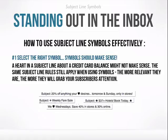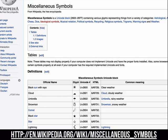So here's some other really cool examples. Weekly fare with an airplane. Again, the black stars and the hearts. Those are two of the most used symbols in subject lines. Now, they definitely work, but the black stars are starting to lose a little bit of their oomph. So let me show you how to find some symbols and even more importantly, how to find some custom symbols for your subject lines. So believe it or not, the one place that you can go to find these symbols that has the largest library is Wikipedia.